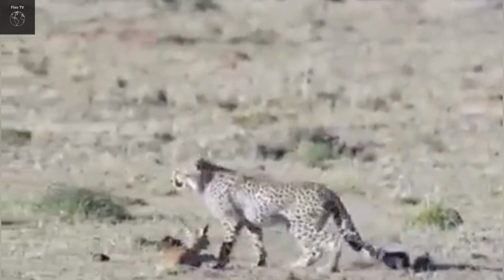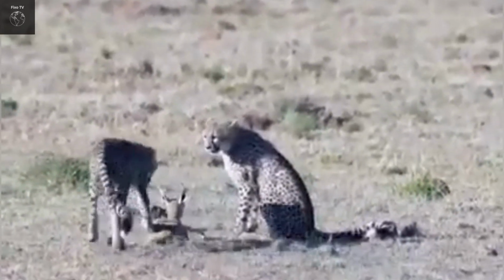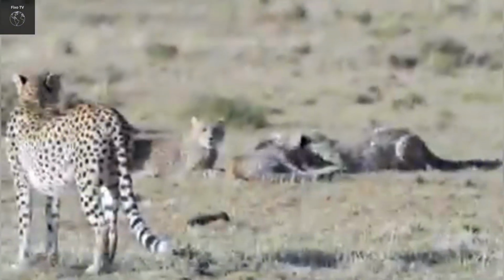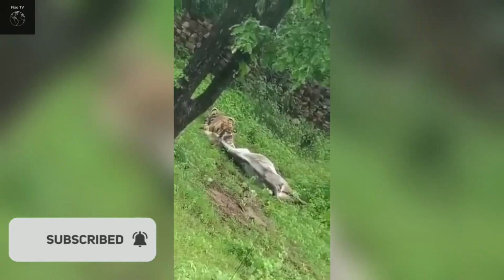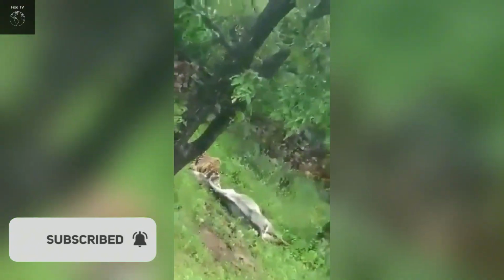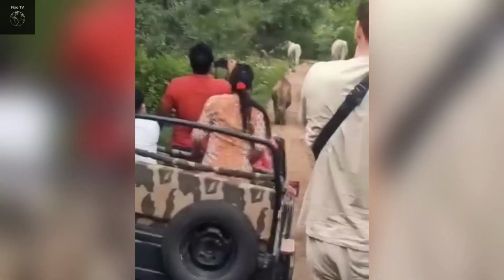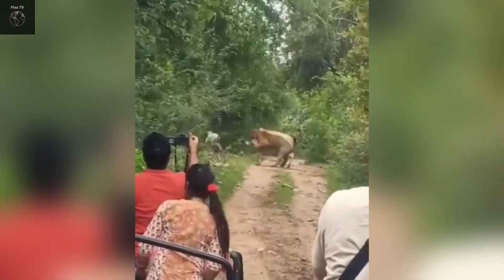Tigers are master hunters, renowned for their stealth and efficient hunting skills. These abilities result from a combination of biological features and complex behaviors. Below are the key elements of a tiger's stalking art. Tigers have powerful muscles, particularly in their legs and shoulders, enabling them to pounce on their prey with great strength and precision. Their claws are sharp and retractable, allowing them to grip their prey firmly and move silently.